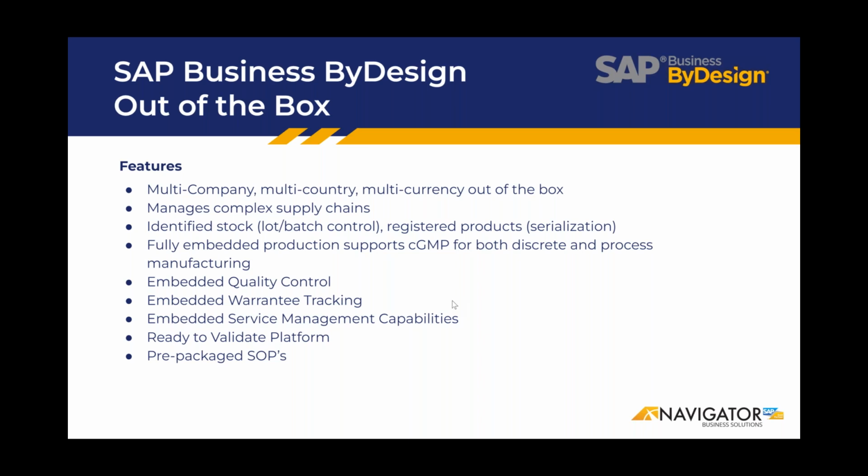It has identified stock, which we commonly know as lot and batch controlled, and registered products for serialization from a track and trace perspective. And there's a fully embedded production within the supply chain portion of the solution that supports cGMP for both discrete and process manufacturing. So it's very good at either or a hybrid of both of those. It has embedded quality control. It has embedded warranty tracking for med device folks. It has embedded service management capabilities. It is a ready to validate platform, and it comes with prepackaged SOPs. So those are all the things that you can count on just by opening the box and installing the software. Or in the case of a cloud solution, registering the tenant itself.